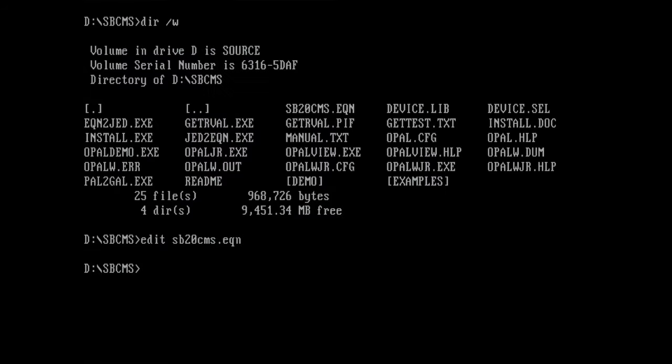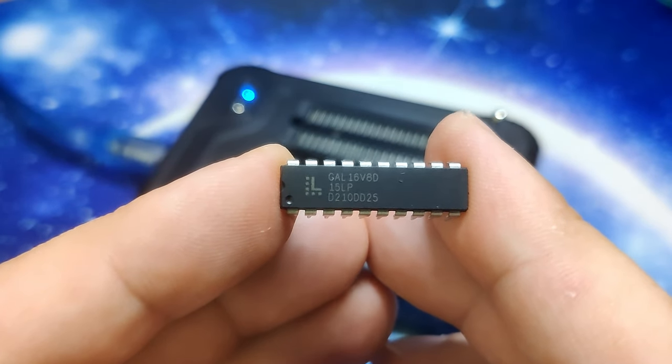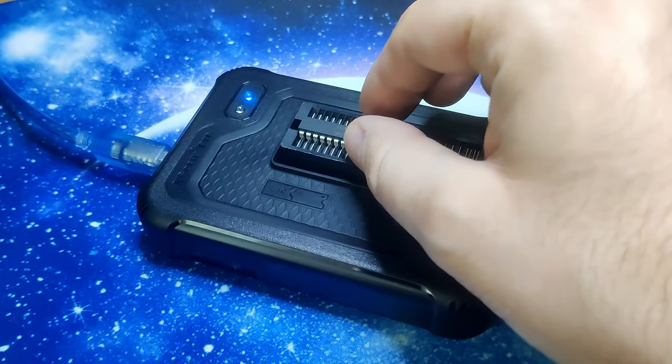With the equations file ready, we just need to call the program eqn2jed and give it the equations file as a parameter. The program then compiles the equations into a JED file. And this file needs to be written to the GAL chip. So let's get the chip into my programmer and write the compiled code to it.